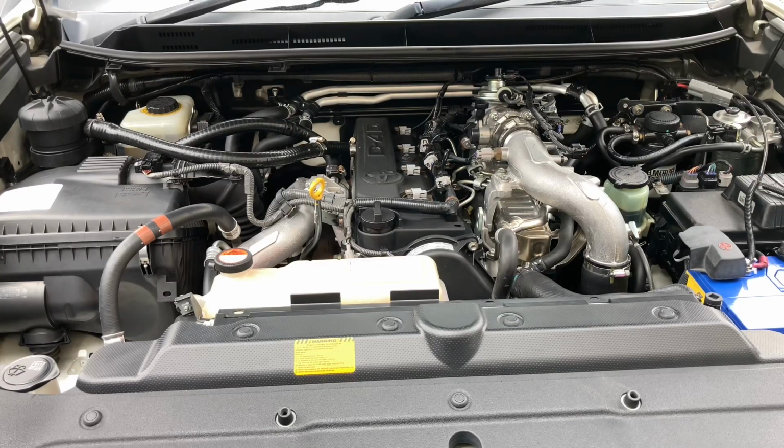Looks like we'll be doing a new engine on this car soon. Hang on a minute. No. But look how well looked after he is. It's one owner. He's had this since new. You know, what makes you think we're going to have a new engine?